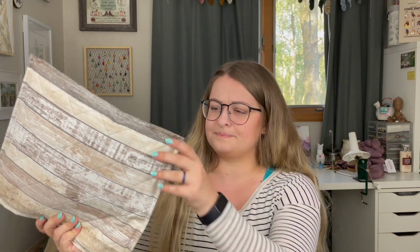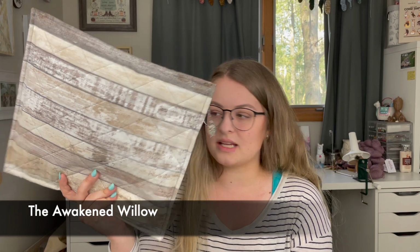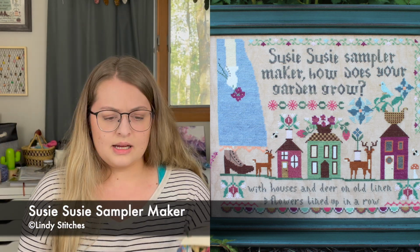This bag is from, oh, what's it called now? It's not the Sag and Stitch anymore. Something Willow. I'll put it across the screen. But that's where this bag is from. It's one of my typical vinyl front bags that I love, with a very jingly thing on the zipper. This is Susie Sampler Maker, which I don't think I've worked on in quite some time, but I just felt like working on it.